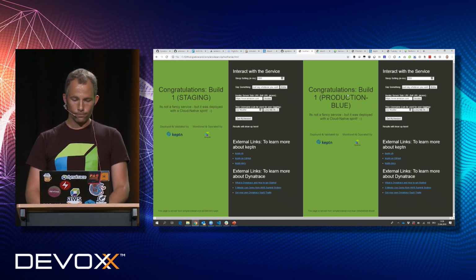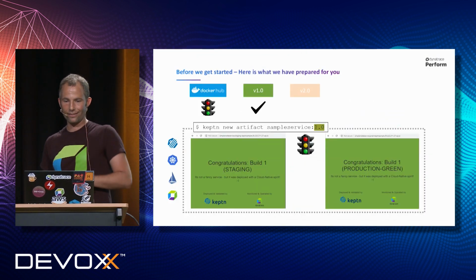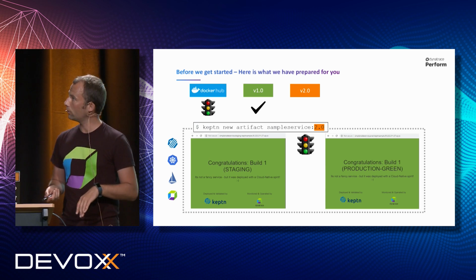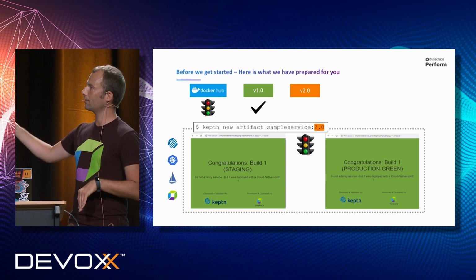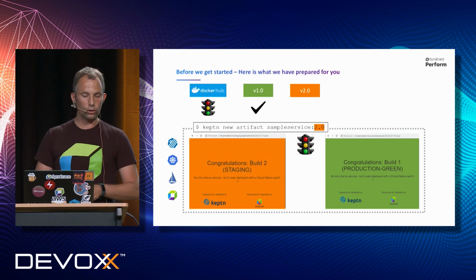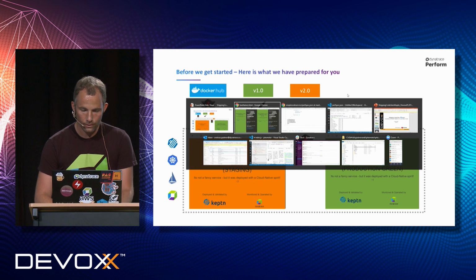Now what I want to do is what's actually in my slides. In my slides, as a next example, I have version number 2. So I have version number 2 already on Docker Hub, and the only thing I need to say is keptn new artifact sample service 2.0. And what it should do, it should deploy it, and then it should execute the tests. This will take a while, so I'm running it.